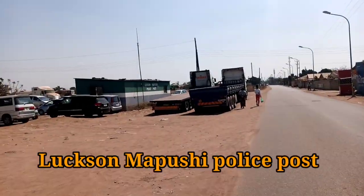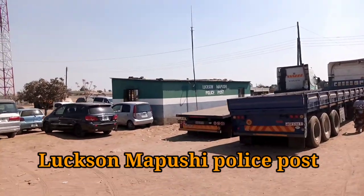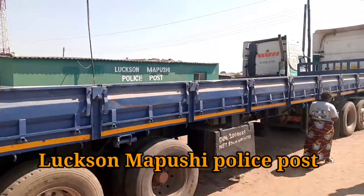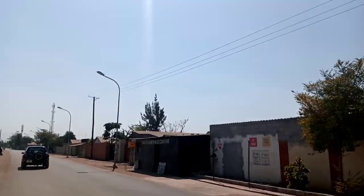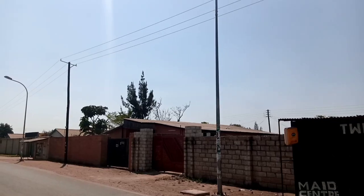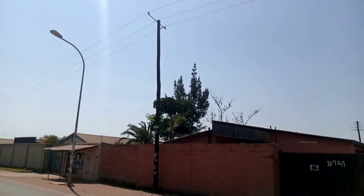Okay, guys, then in this place there's even a police post in Kamwala South. This police post is named after some politician, Lakson Mapushi. I believe this was a member of parliament for Kembe. He was also minister of, is it education or something like that in the Mwanawasa government. So this is Lakson Mapushi police post.